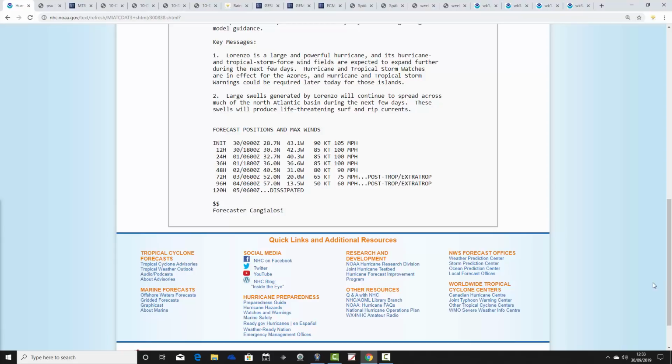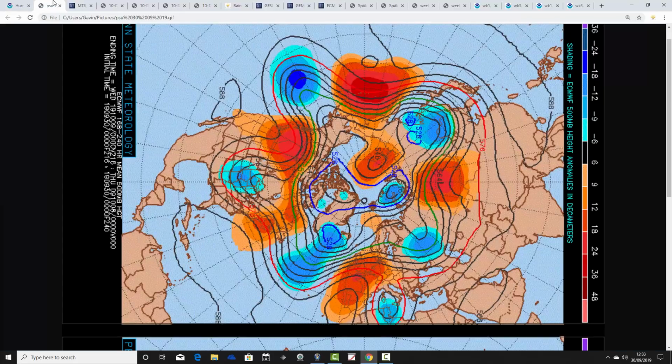But as I say, we may well get some very wet and windy weather from this area of low pressure at the end of the week, around Thursday, possibly Friday. So more about that later in the video.